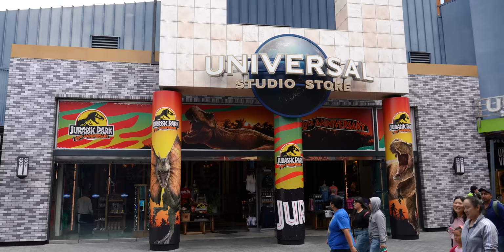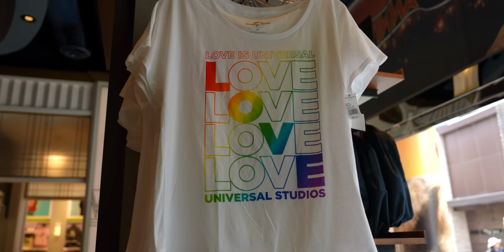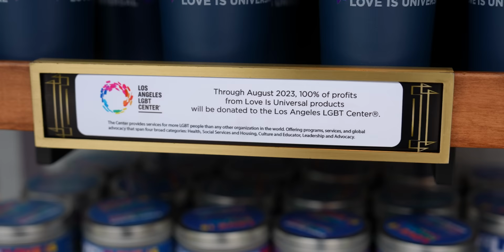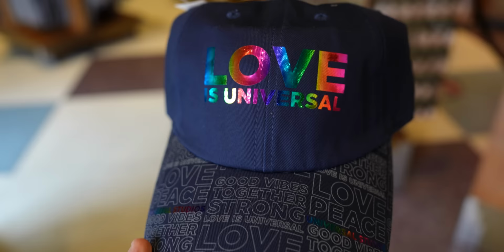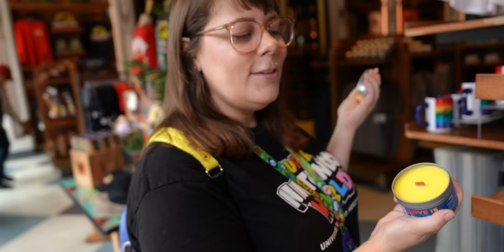We decided to hop into the Universal Studios store, and there's a bunch more Jurassic Park stuff, and there's also the Pride collection because it is June, it is Pride month, and I got a lot of stuff. What does Pride smell like? Better be rainbow. It's not. I thought it was gonna be colored. This should have sparkles in it. I can tell you it smells good.